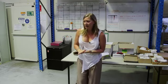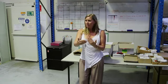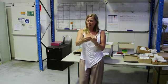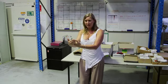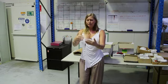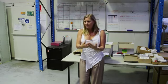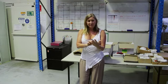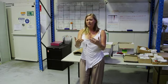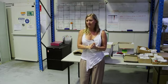Those points are making sure that the output of the batch, the number of units that the batch was supposed to theoretically produce, actually matches. That the label is correct, obviously, the basic things, the batch number is correct, the use by date is correct, and just quality things like visual: there are no scratches or dents, or the seal hasn't come off, and things like that.